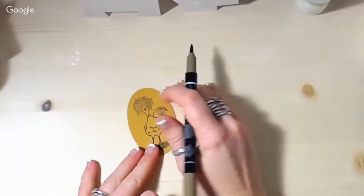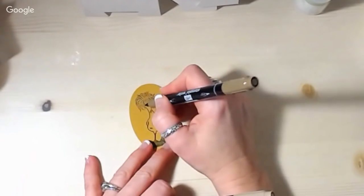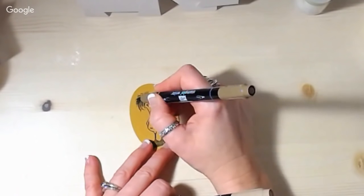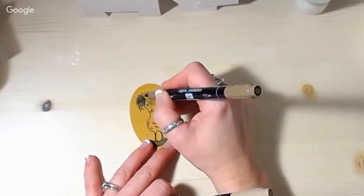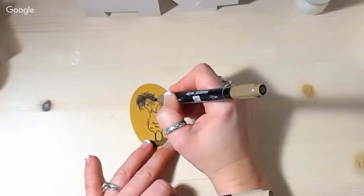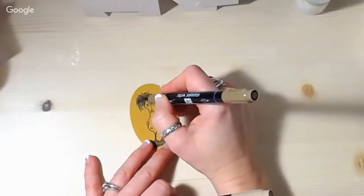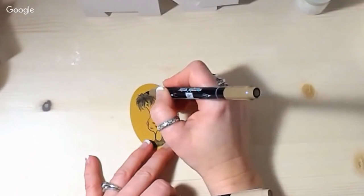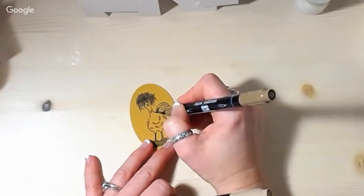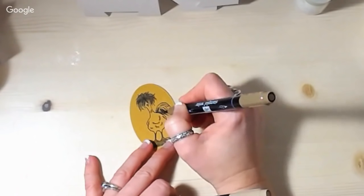And then I just have some Crumb Cake, Early Espresso, and Soft Suede that I'm going to use to color in her hair. So these are her little crazy feathers up here. I'm not being nearly as careful as I was with the first one. I would be more careful, I think, but for time purposes, I'm just going to wing this here. Haha, no pun intended, wing. That was funny. Okay.